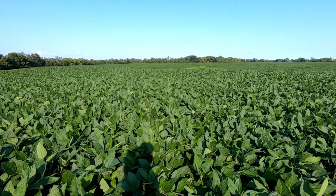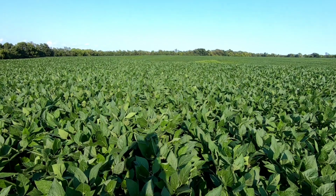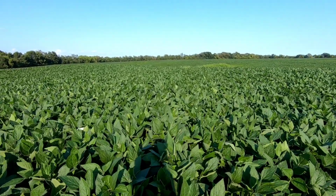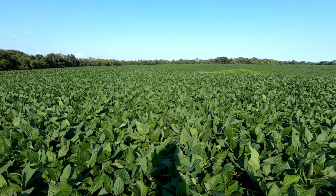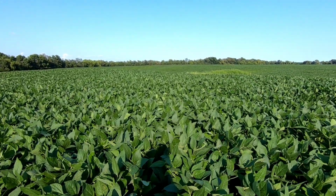But anyways, I just wanted to show you how the crops are doing around here. Looks like they should have a pretty good year. I'm guessing the price isn't going to be very good, but probably the yield is going to make up the difference, hopefully, for them. Anyways, I'm going to be right back with you as soon as I hit the woods back there, and then we'll continue on.